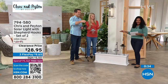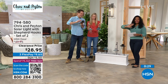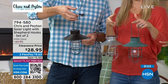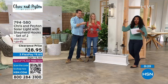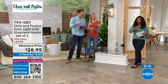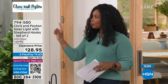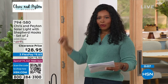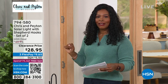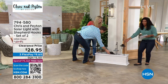I know that our clock is almost gone, but your choices, as you can see, that oil-rubbed bronze, everybody's calling in for. So this is what I suggest. If you want a few of those, you're getting two of them automatically. But if you need more than a set of two, on clearance, I would suggest getting as many sets as you may need, because if you get them home, fall in love with them, and come back for them, we may not have that oil-rubbed bronze still in stock. So please don't miss out. We also have the stainless gray. We also have the sage. And enjoy. 794-580 is the item number on the set. Remember, it's the lights and the shepherd hooks as well.